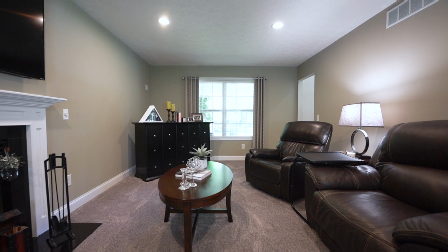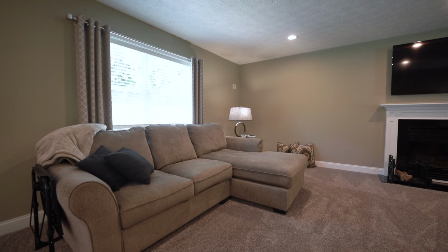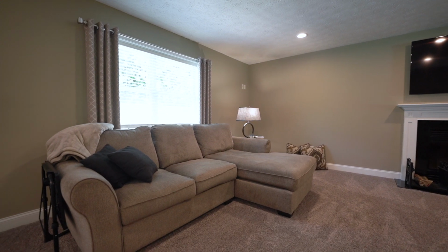The other thing that adds to this warm, cozy feeling is the fact that this room is carpeted, so you are not going to have to worry about having cold feet while you're trying to relax in here. I know in my house, it's all LVT, so my wife is wearing slippers a lot of the time, but if we had carpet in the living area like this house does, she wouldn't have to wear them as often.